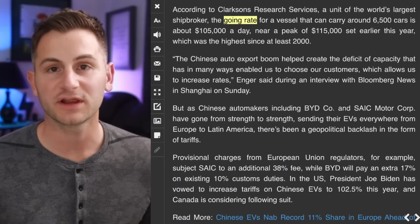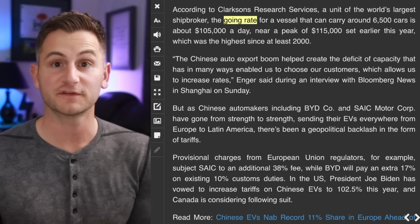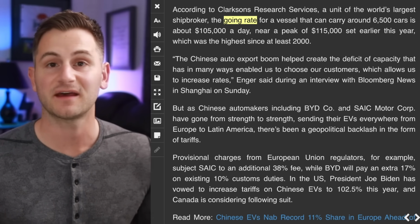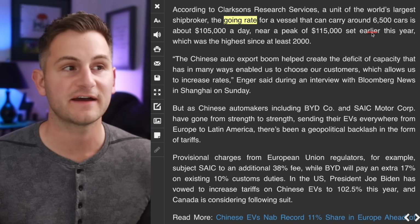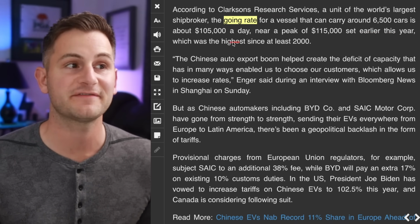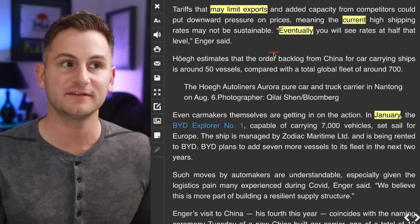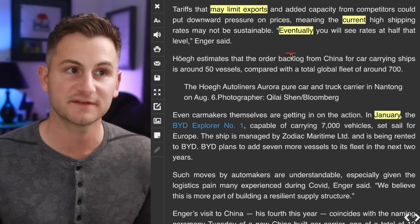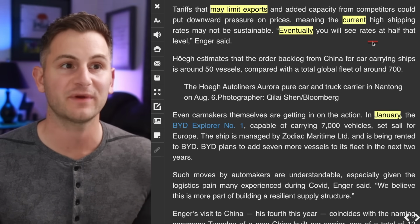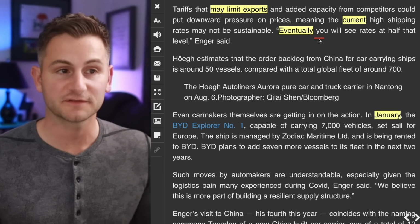Another storyline that goes overlooked is the cost of shipping all of these vehicles overseas, a business that Tesla is heavily involved in. The going rate for a vessel that can carry around 6,500 cars is about $105,000 per day. But thanks to these new tariffs on Chinese-made EVs, they're saying the current high shipping rates may not be sustainable. Eventually, you'll see rates at half that level, which eventually should mean lower costs for Tesla.